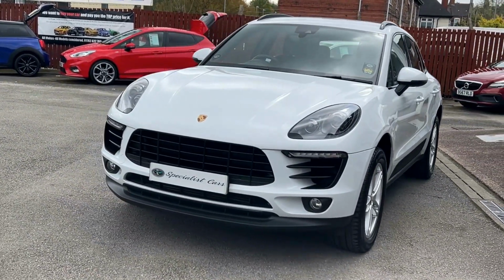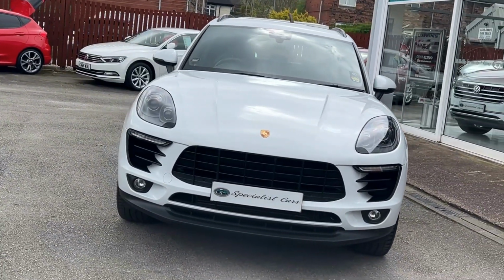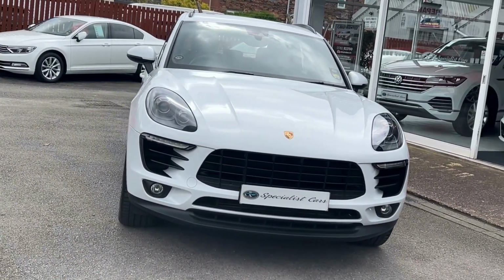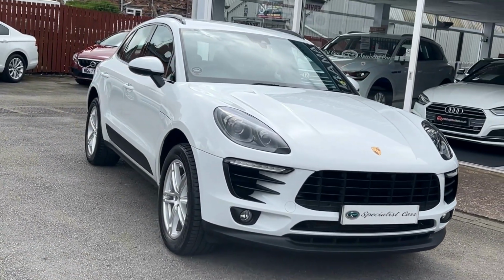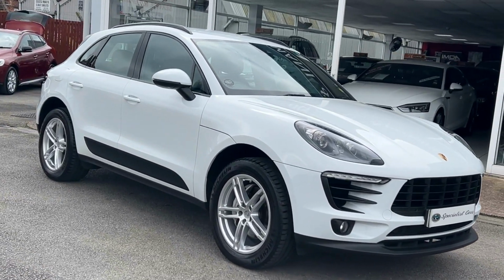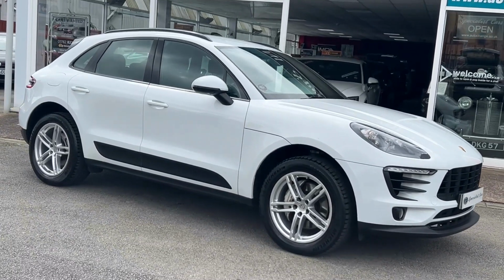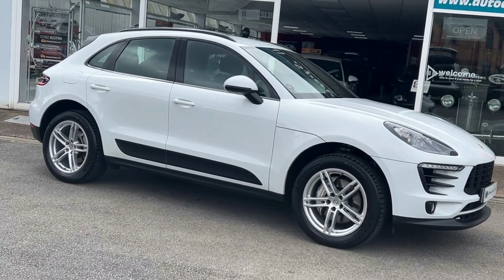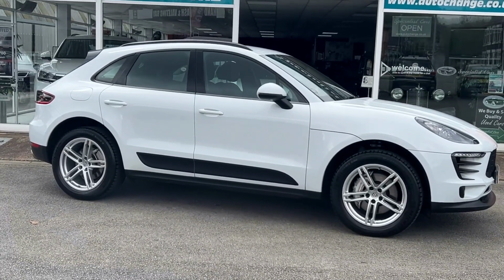If you do really fancy it, please reserve it. We cannot hold a car without a reservation deposit. And remember our full money back guarantee. If you reserve it and come to collect and you feel the car is not as described, we'll refund your deposit, no questions asked. Very simple, very easy. That's how we make it. Just read the reviews, they speak for themselves.